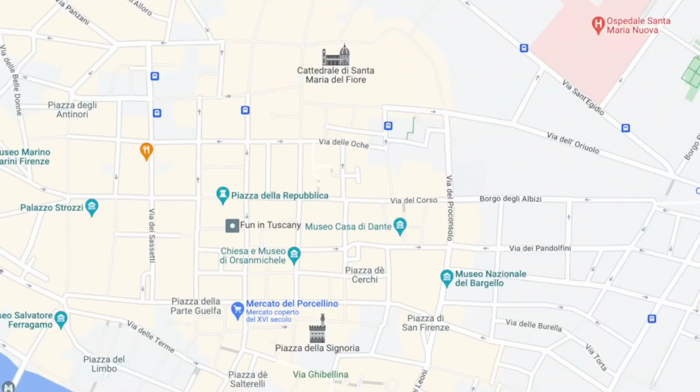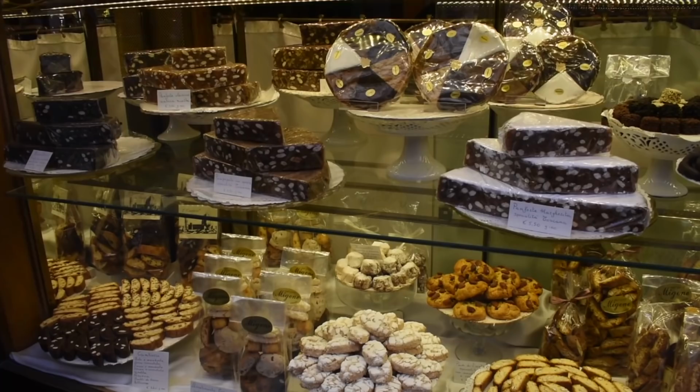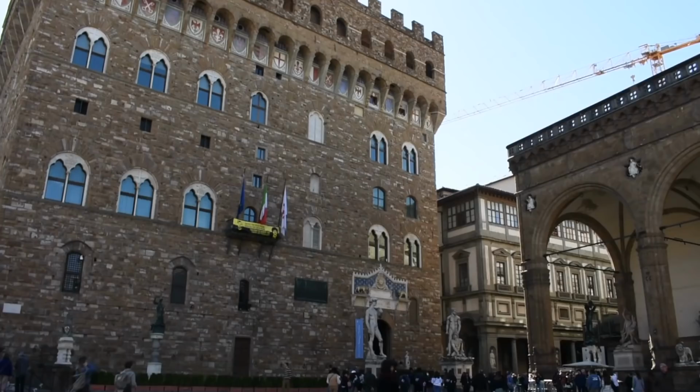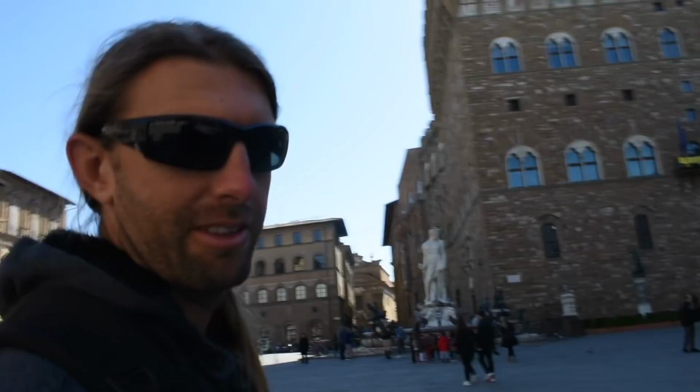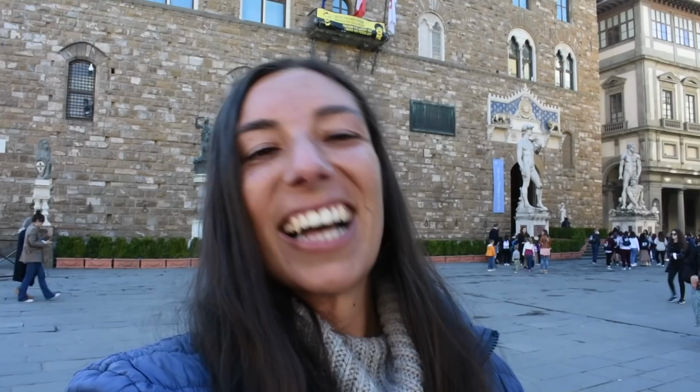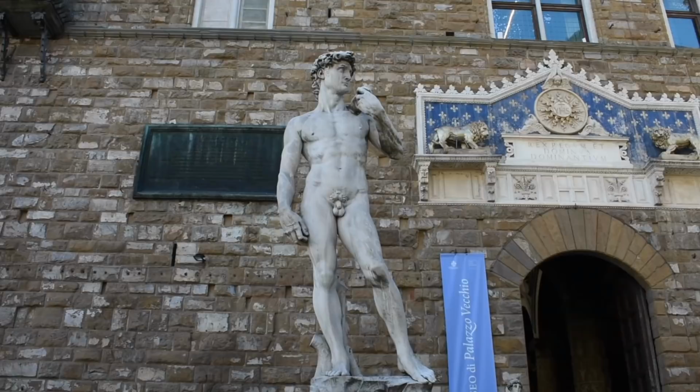As you walk towards the Ponte Vecchio, you have to cross the Piazza della Signoria. Apparently this is a museum of the Palazzo Vecchio. Which means? I don't know. The old palace. This is the museum of the old building. The old palace building. And there behind me you can see the David of Michelangelo. That is just a copy though. The real one is inside the museum.